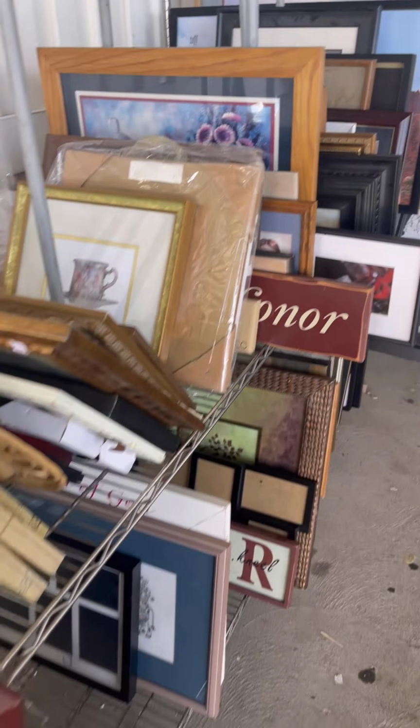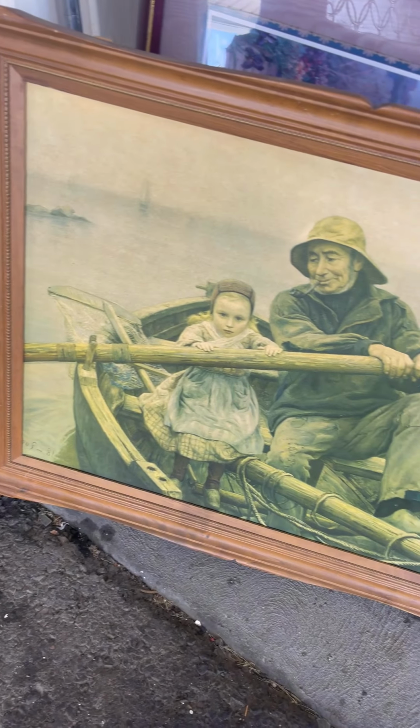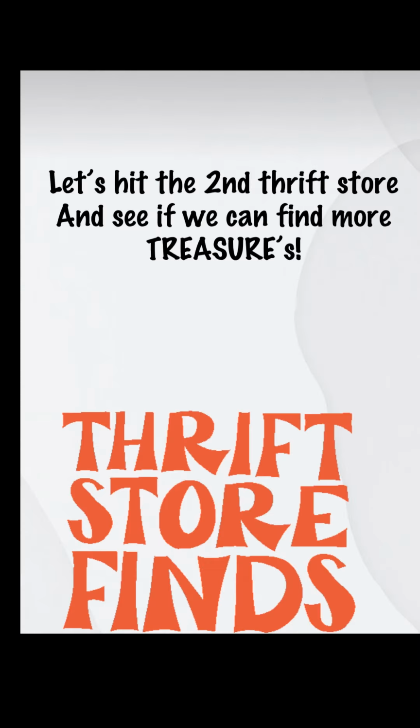Now here's all the pictures and the frames, and I'm going along and I see this picture. You guys, I could tell it was super old and I absolutely loved it, so I grabbed it. All right, now let's head to the second thrift store.